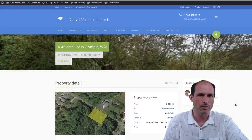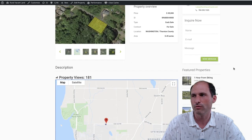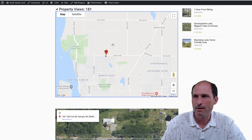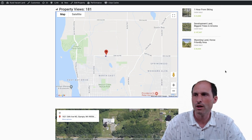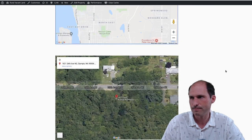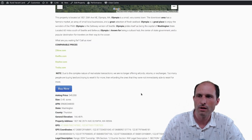Okay, let's jump back into the website. So back at ruralvacantland.com, $49,000 for this .45 acre property just north of Olympia, Washington. So if you wanted to live there, or if you're on the other side of the country, the other side of the world or something, and you want to buy one of these things and get a manufactured home delivered, it's a couple phone calls. You can go make it happen. You just got to put in the time and wait for the thing to get made and delivered.